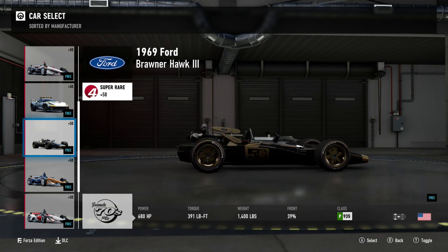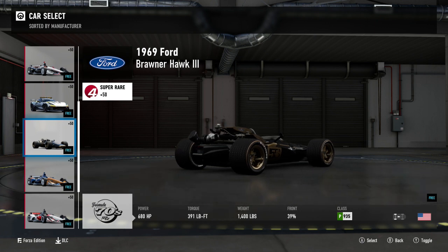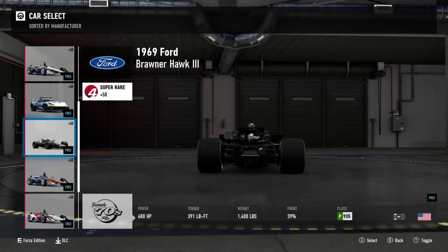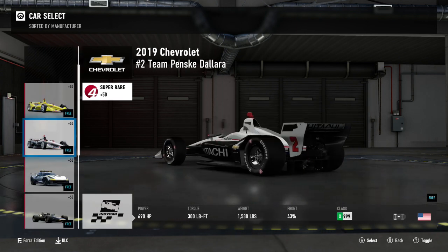this sort of 50th anniversary livery, sort of like what you'd find on the Hot Wheels cars, although you can put on the standard orange number 2 livery if you like. So yeah, there you go. A good roster of cars.